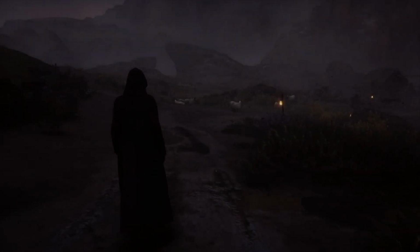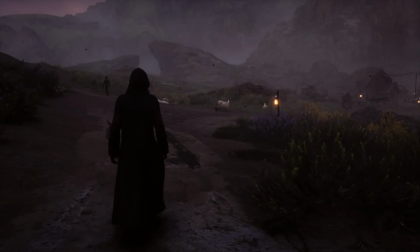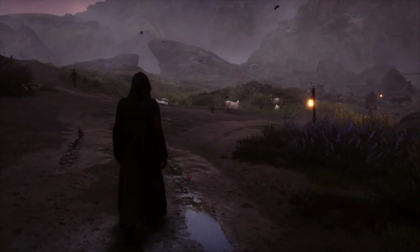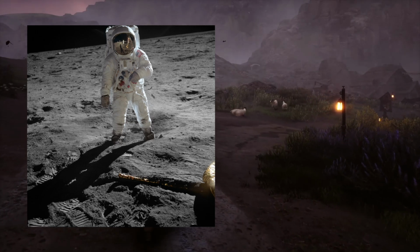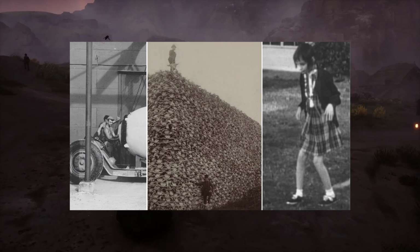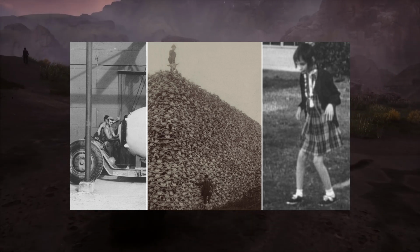Hi everyone, so today it's going to be part 1 of the ultimate photographic iceberg. Basically, this part 1 will cover the iconic photographs like the photo of Buzz Aldrin on the moon or VJ Day in Times Square, and then part 2, which I'll upload next, will cover photos with disturbing backstories.